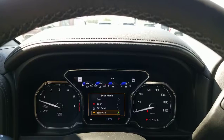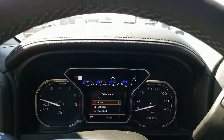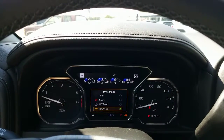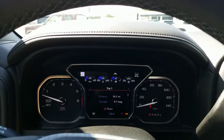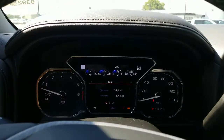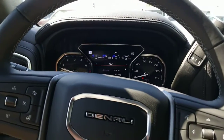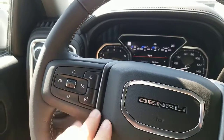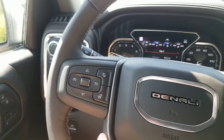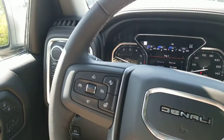let's get this into tow haul mode. Oh, let me scroll back to that. It will switch that to be your transmission temperature. So the engineers over at General Motors definitely know what people with pickups want, and that's what they gave. You do also have your heated steering wheel, your gap adjust, so it is watching vehicles ahead of you to let you know if you're following at a safe distance, and then all your cruise control components there.